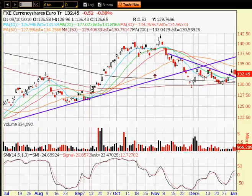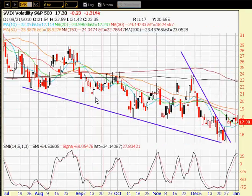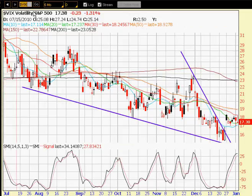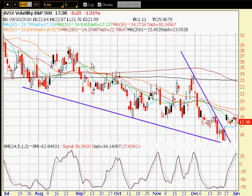And then the volatility index, which was kind of a main, it spiked up to 18.24 and then came all the way back down and closed down 1.31%.